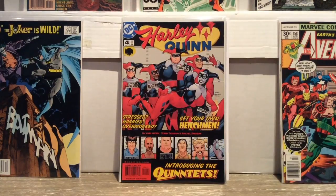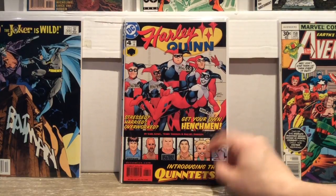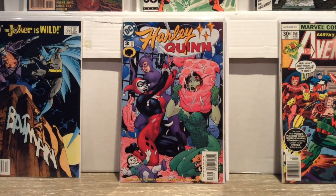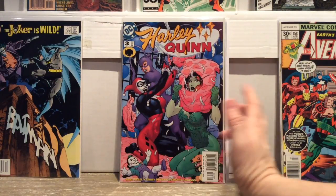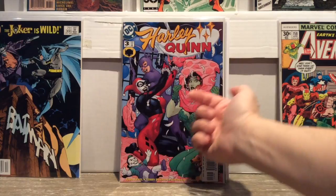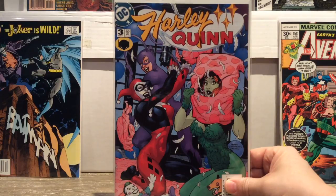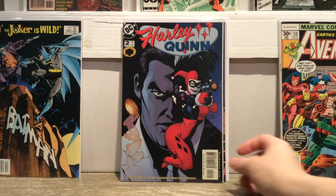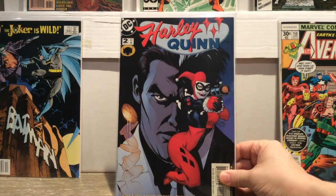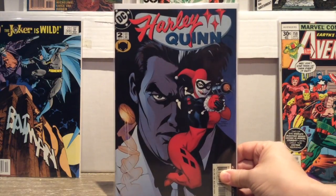Very cool. Harley Quinn #4. Love those Quinnettes. All her henchmen. Very cool. Harley Quinn #3. This is basically the Gotham City Sirens, right? Catwoman, Harley Quinn, and Poison Ivy. Very nice cover there. And the Joker doll, I love that. Harley Quinn #2 with Two-Face. Again with that pop gun. Great cover. Terry Dodson cover. I think these are all Terry Dodson covers. They're all really totally adorable.